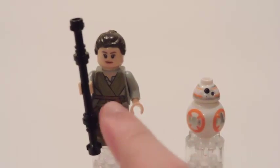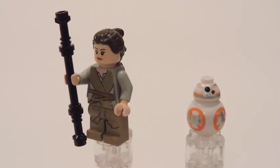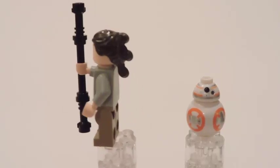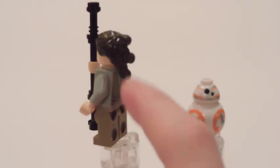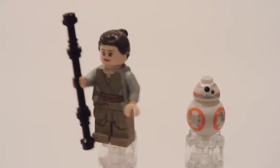Got some nice printing on the torso and the legs for Rey, with her robes and costume. Her Jakku-like, Tatooine-like costume is very nicely detailed. Take a look at the back, nicely detailed. It looks like a Jedi robe type of costume. Her hairpiece is very nicely detailed as well, with the ponytail or whatever that is, in these little circles on the back. I'm not sure what kind of hairstyle that is, but I think it's some type of ponytail, so that's what I'm assuming.